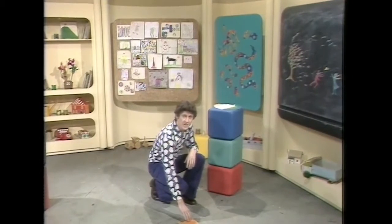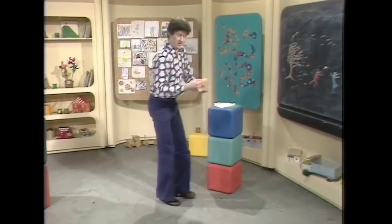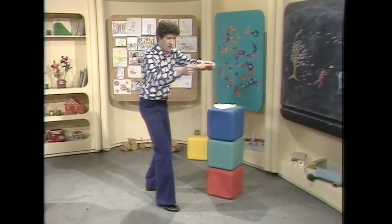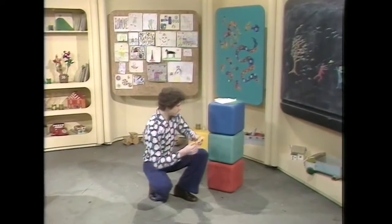A tissue plane from a plain tissue. Hello. Will you give my tissue plane a fly again? See how long it takes to hit the ground. Ready, steady, go! Took quite a long time.